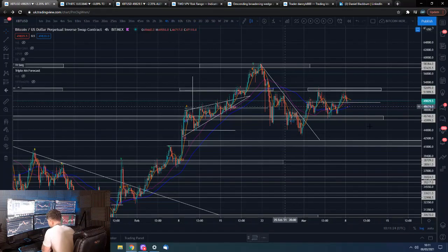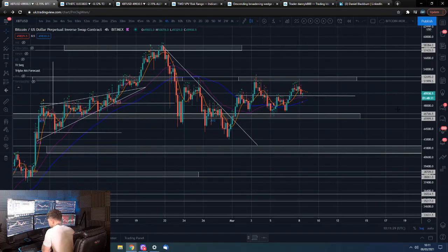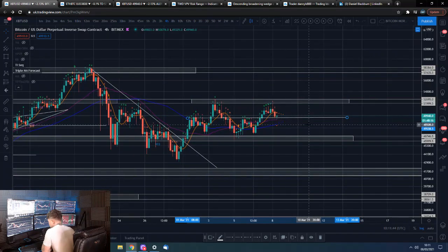So Bitcoin on the 4 hour, as we were talking about yesterday, what I kind of wanted to see, just for pure aesthetic reasons, was that we got rejected at basically the resistance level around the 52,000. And let's just straighten this line up. Then we came back, and we are currently back testing the mid level line that we drew in, pretty much the midpoint of this range.